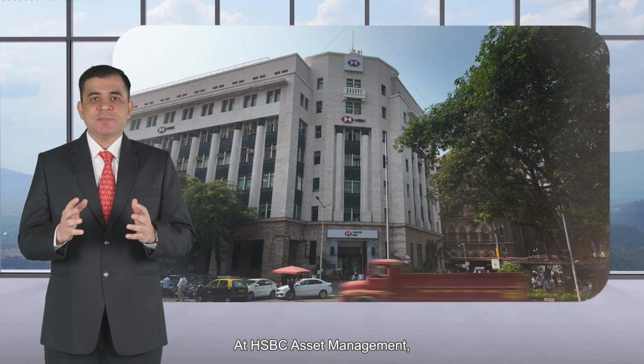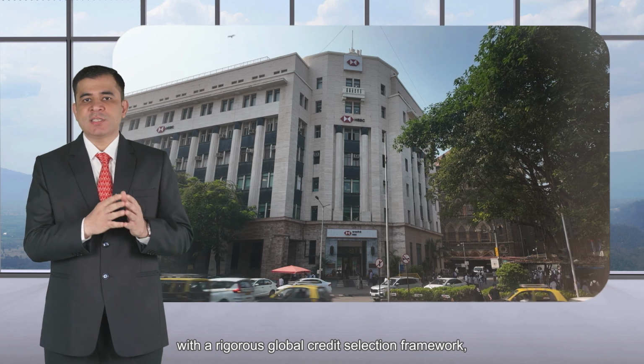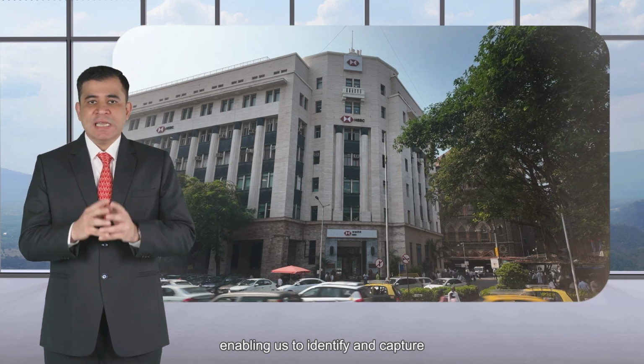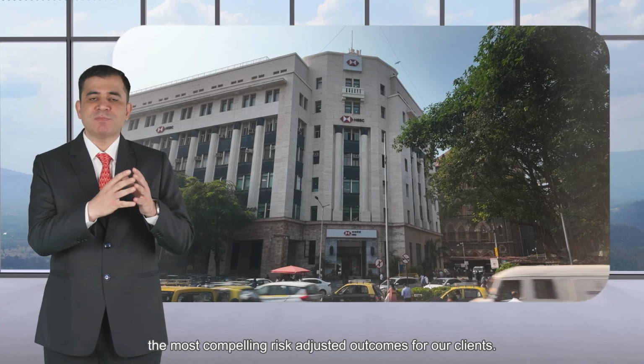At HSBC Asset Management, we combine our deep on-the-ground expertise in India with a rigorous global credit selection framework, enabling us to identify and capture the most compelling risk-adjusted outcomes for our clients.